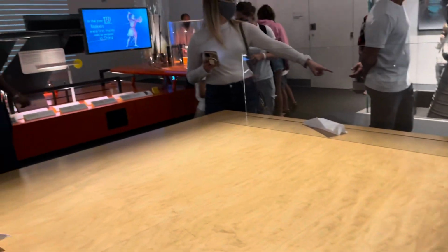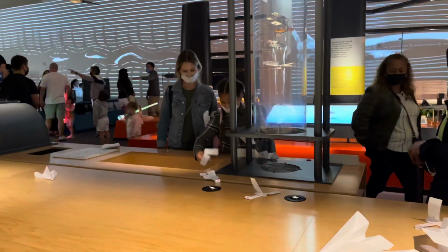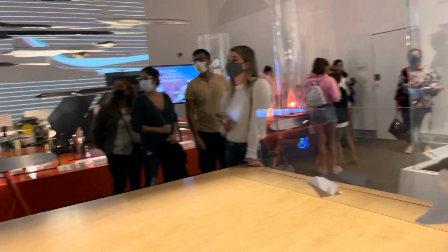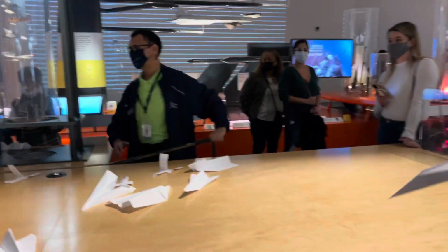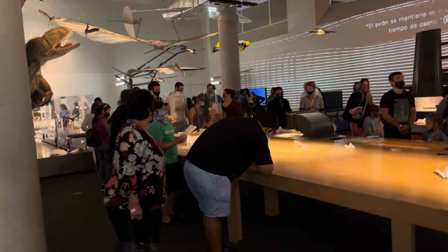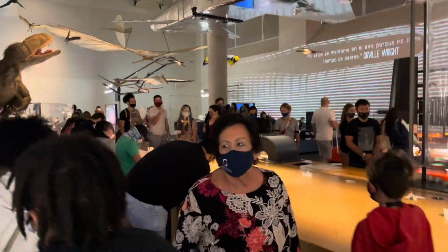You want yours to go in there? You can make a space shuttle or airplane and make it fly. So what you put? He puts it in there for you? I guess. Yeah, I'm gonna do mine. Okay, they're gonna launch. They make the airplanes and then they try to launch them.